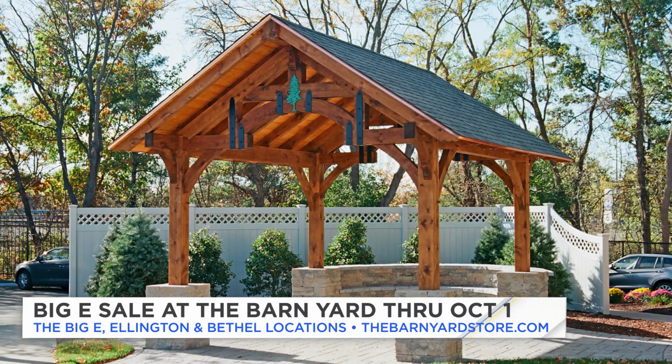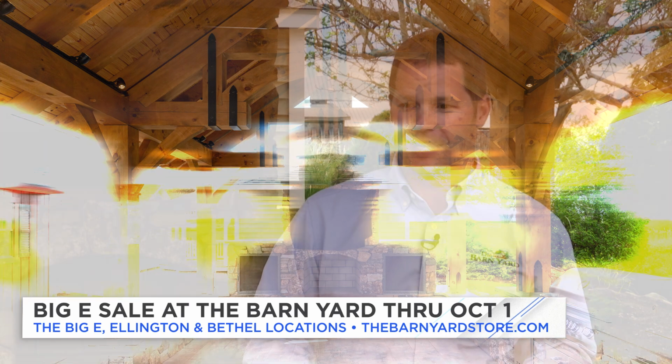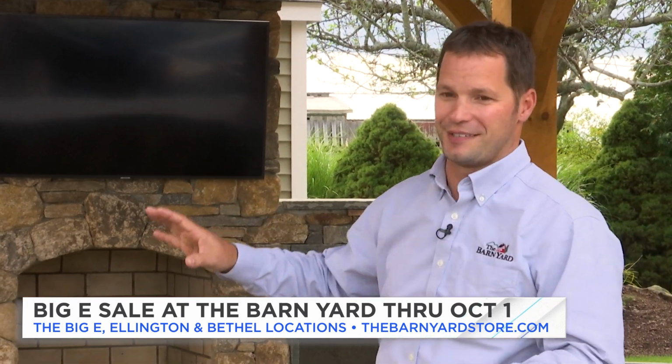This model right here is called our Alpine. It's got this nice hammer beam style truss with the steel strapping. It's really one of our most intricate and beautiful designs. And as you can see, this has been fitted with the fireplace and the big screen TV, and just makes for a really beautiful space.